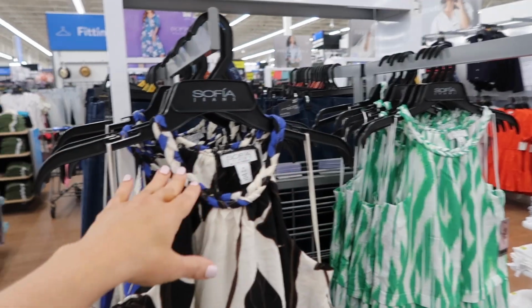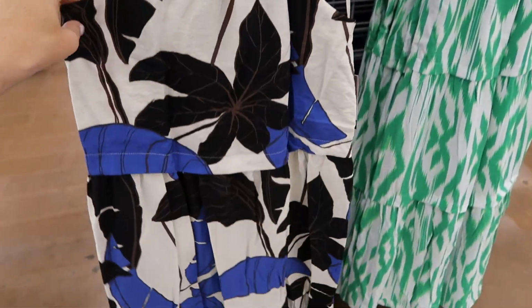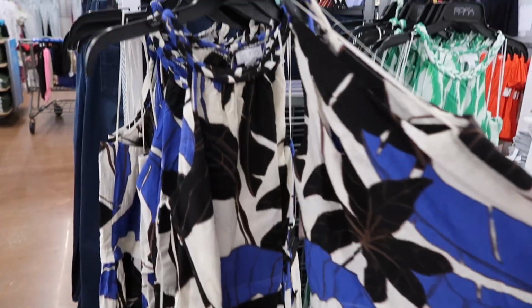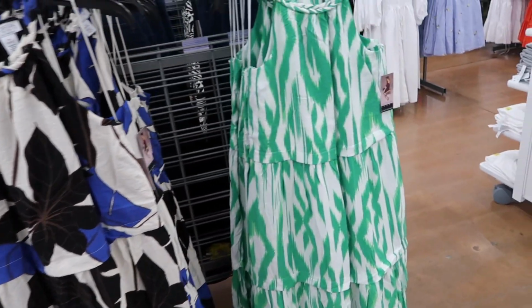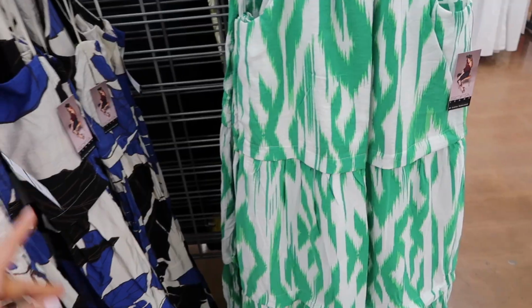So these have that halter neckline with the braided strap, sleeveless, pleated, flowy, with the keyhole in the back. Comes in this black floral, also in the green Aztec print, and they're $30.